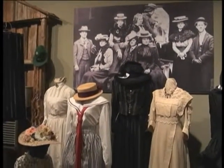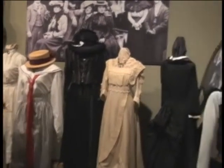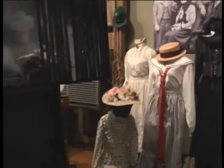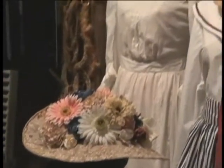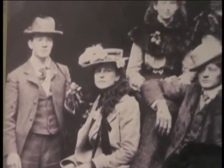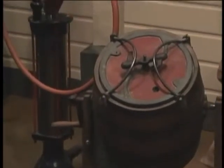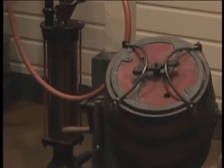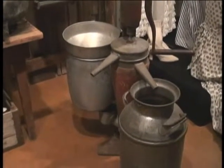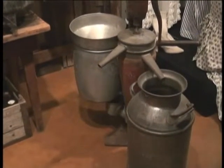antique ladies' wear. Those shoes are especially cool. I don't know what that is. It's lighter than I thought it was going to be. I think we get to go in that house next door. Literature. Yes, it is a nice museum. Bob said it was a very quality museum for a town this size. Very early hand crank milk cream separator.